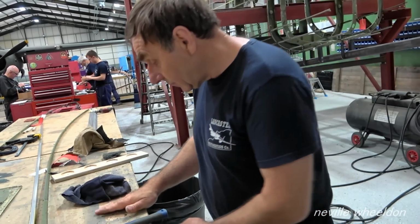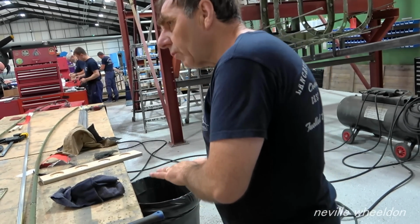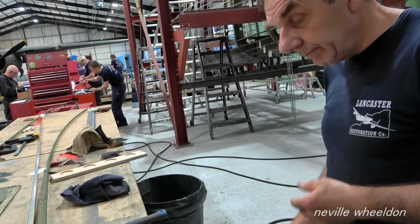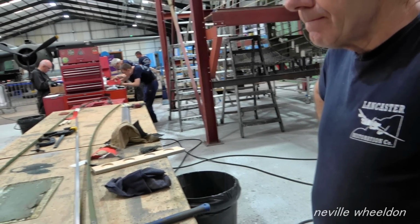So the rear spar's okay. What about the front one? Will you have to take that a bit? Now the front one, we've got a little bit of corrosion on, but nothing like the rear. That's good. No, nothing like it. It's looking good then, isn't it?